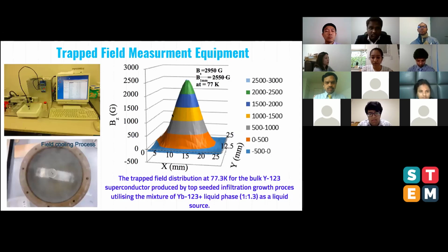To investigate its performance, the sample first went through the field cooling process. In this process, the sample had been placed on top of an FRP and had been tightened utilizing an aluminum plate. Then a permanent magnet with a field of 0.5 Tesla had been placed on top of the aluminum plate, creating a field. Then the sample was cooled using liquid nitrogen until the sample reached 77 Kelvin, hence the name field cooling process. After 10 minutes, the sample was removed and placed under the probe of the trapped field measurement device.